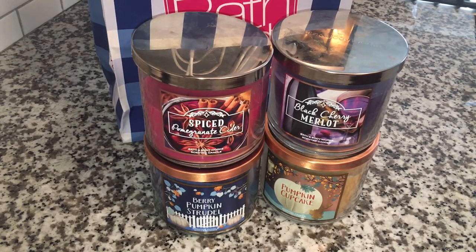So from these 4, I have to say, I've had good luck with Bath & Body Works fall candles. I'm impressed with all of these. Even the berry pumpkin, which is not my favorite of the batch, I still like it. I still am satisfied and happy. Great throws, awesome burn, big difference from the shit show over the summer.